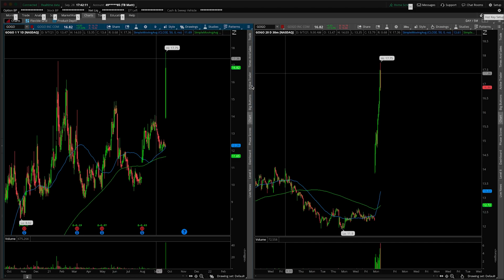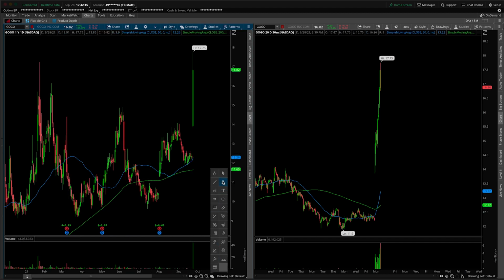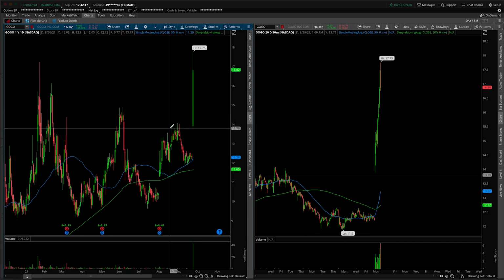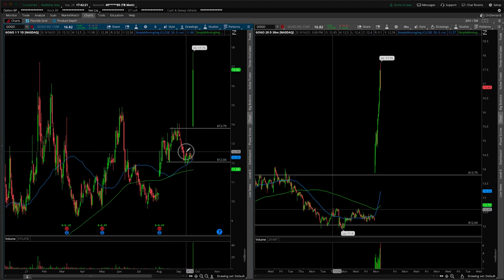First things first, we have not yet covered this one on the channel together, so let's give ourselves a daily roadmap, just mapping out obvious areas of support and resistance. Then we'll talk more nuance when we drill down to the 30-minute in just a moment.